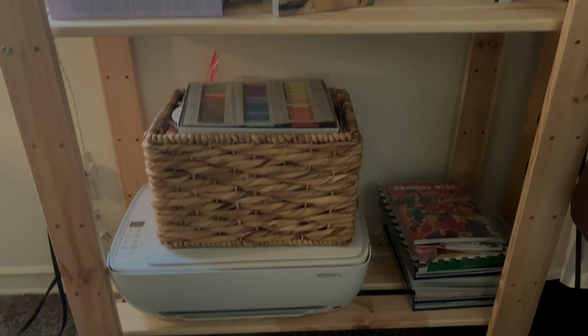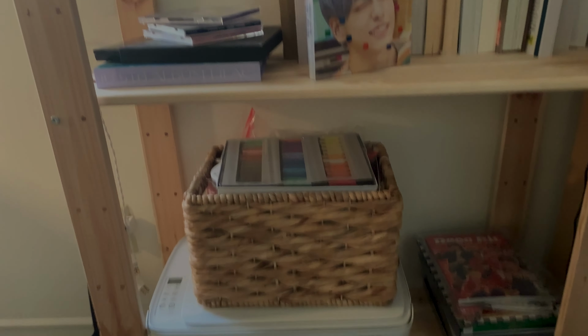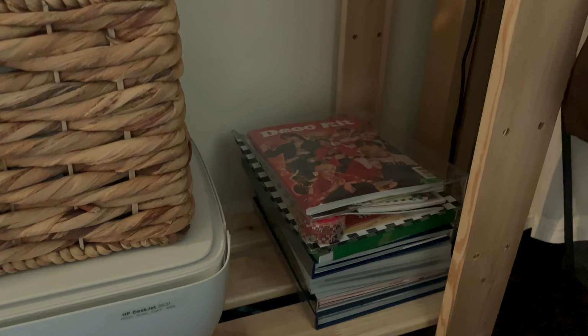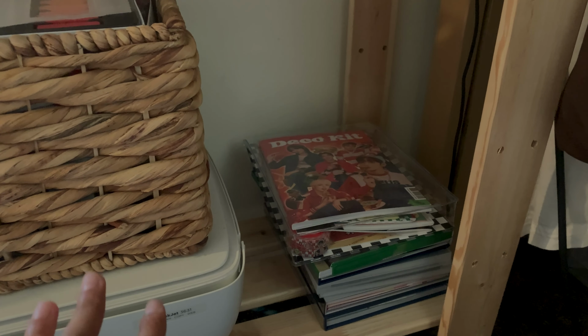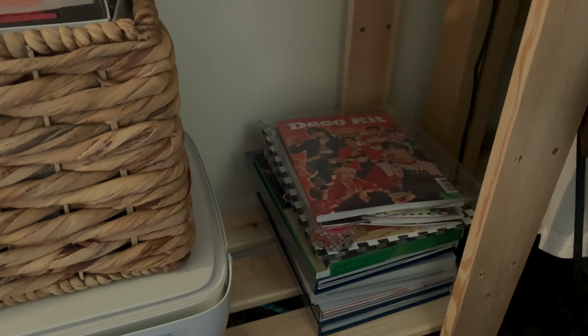So we'll start at the bottom. Here is my printer that I never use. And then on top here, I just have a little basket with a bunch of art stuff, a bunch of crafty stuff. And then here are my K-pop albums that I can't find a place for. I like to have things look a certain way, and the colors of these albums are just not giving. So I just put them here, stack them real nice, and then left them at the bottom of my shelving unit.